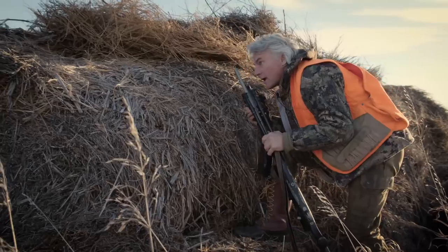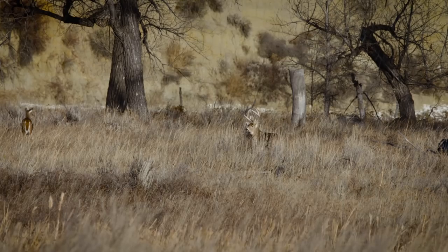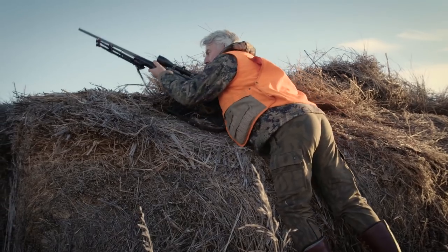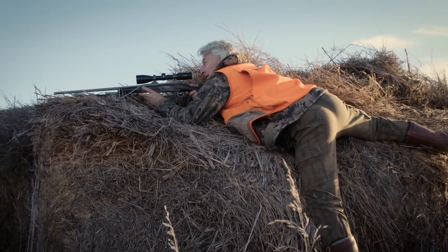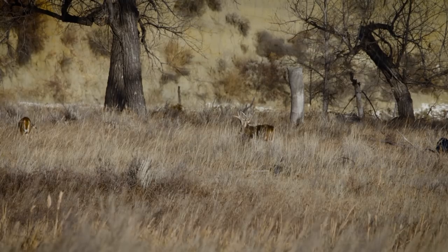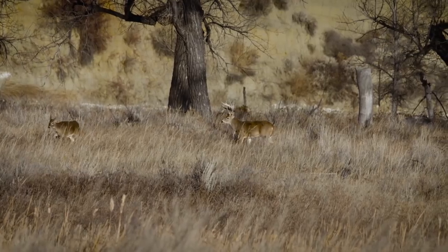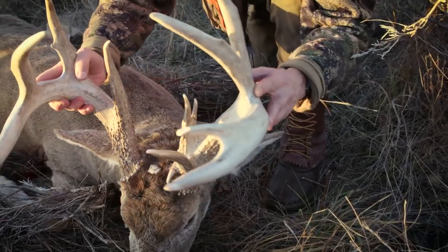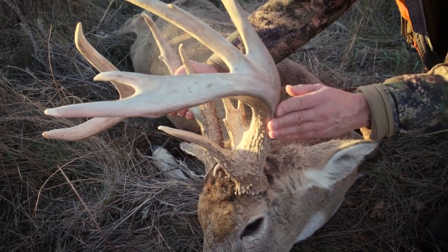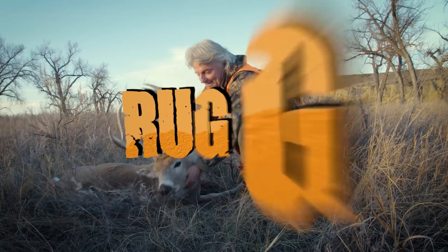When I climbed up on top of him, it gave me a clear shot of the deer, took the sagebrush out of the way and the grass that was between me and them. It was perfect. Okay, just come to a stop there, baby. There was no ground shrinkage today on Rugged Expeditions, I can tell you that. What a deer, huh?